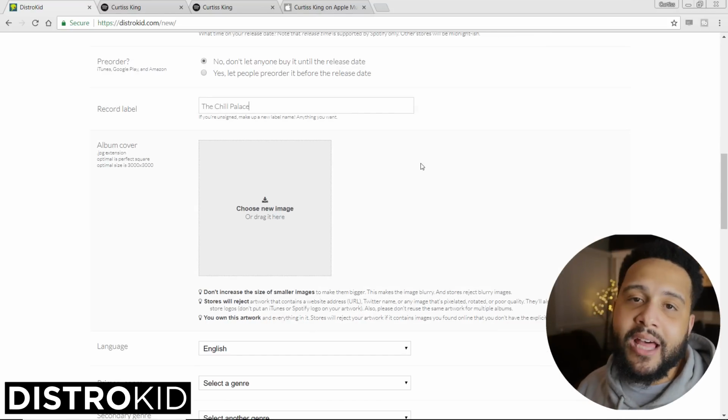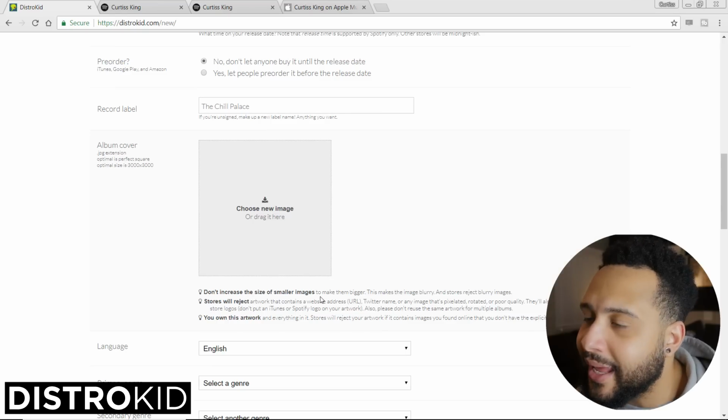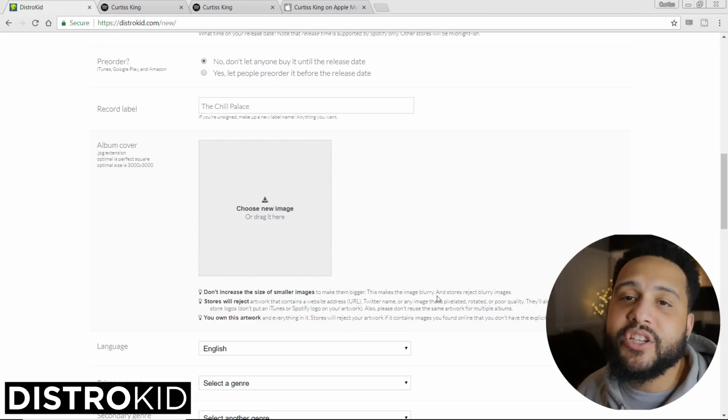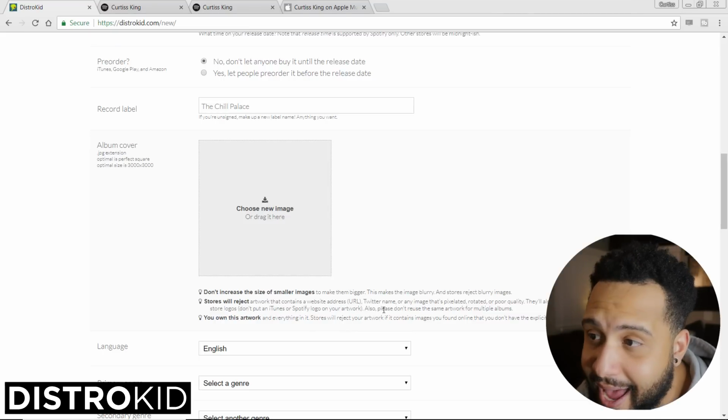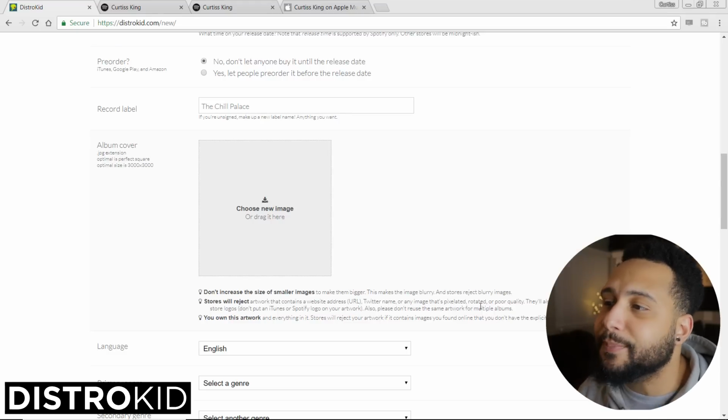Next section, you're gonna have to upload an album cover. Can't be just any size. Don't increase the size of smaller images. If they come out blurry, the stores are rejecting it. Stores will reject artwork that contains a website address, Twitter name, or any image that is pixelated, rotated, or poor quality. So don't be putting stuff up there that just looks cheap. They're gonna reject it. So let's go ahead and upload this.